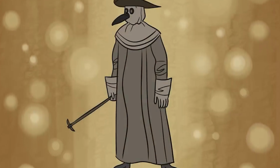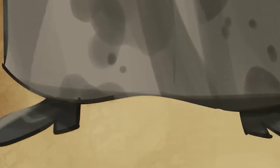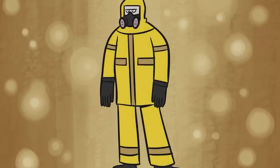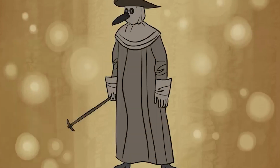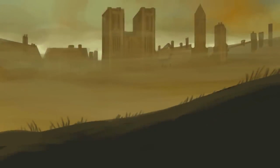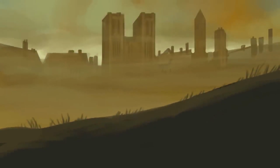Ah yes, my beak mask, filled with lovely aromatics like lavender, straw, and whatever I found in the garden this morning. Because as we all know, disease is caused by bad smells. This is just science, people. Your typical day might go something like this.